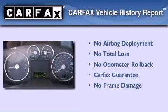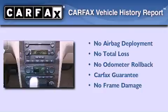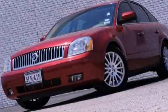Not to mention that this Mercury qualifies for the Carfax buyback guarantee. This vehicle is sure to sell fast. Call and arrange your test drive today.